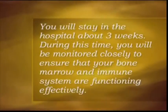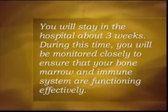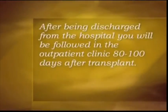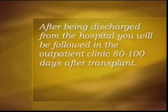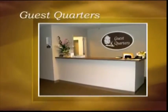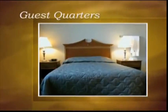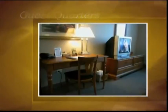During this time, you will be monitored closely to ensure that your bone marrow and immune system are functioning effectively. After being discharged from the hospital, you will be followed in the outpatient clinic 80 to 100 days after transplant. You will be encouraged to stay in our guest quarters, which provide a comfortable experience for both you and your loved ones, including private patient rooms and many of the amenities of home.